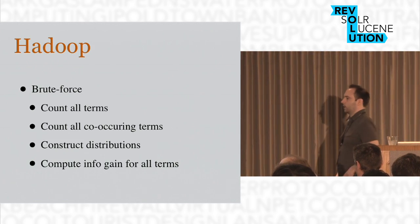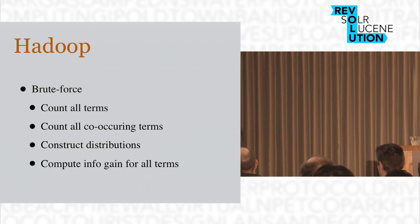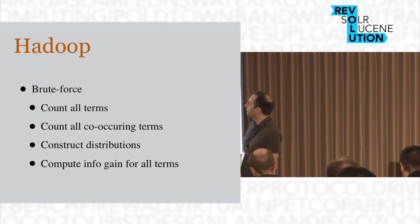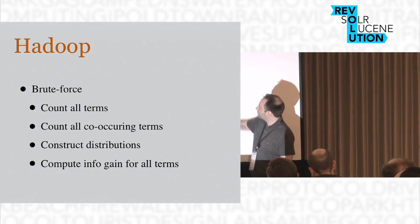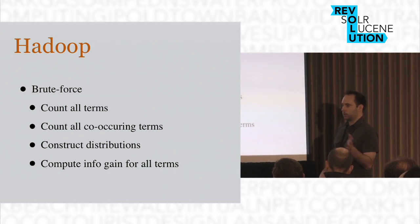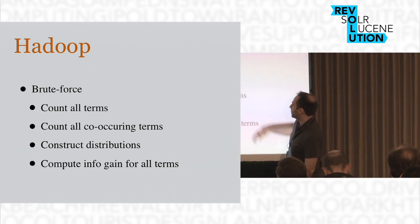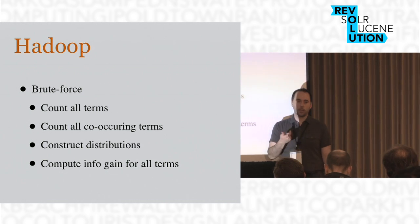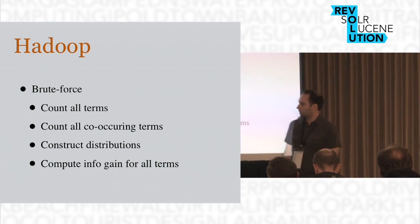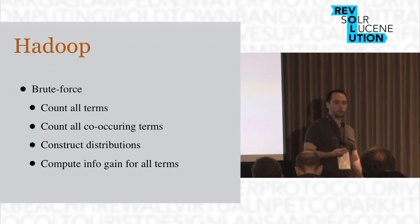But we have a nice shiny Hadoop cluster that doesn't have enough running on it, so let's just brute force it. We can just put together a job. We actually use a language a couple layers removed from MapReduce, but at the end of the day, that's not too important. All we do is count all the terms in our corpus. We sync our databases to HDFS every night, so we have all the data there. We can count all co-occurring terms. This is actually incredibly parallelizable. Each document can be done independently. We can just do some joining and summations and clever tricks and construct the distributions manually, and then just iterate over everything to compute the information gain.